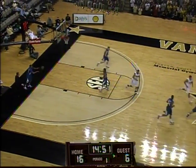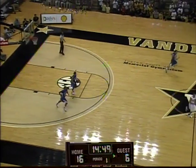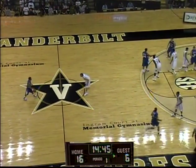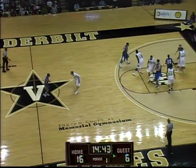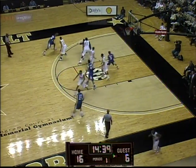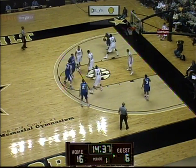Well, I tell you, Brad Tinsley's a really good passer in the open court right there. He has really good vision of the court, and he just made a beautiful touch pass for a dunk. Jeffrey looking every bit all SEC here early. He's got 9 points. Commodores lead 16-6.